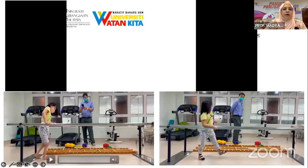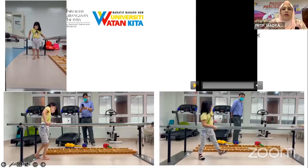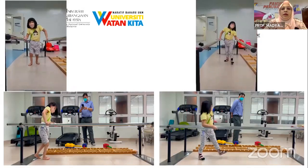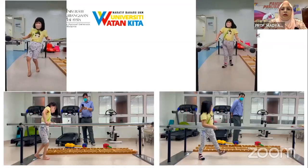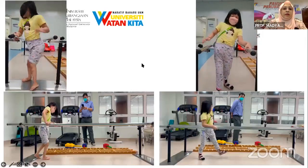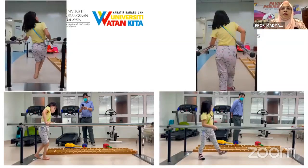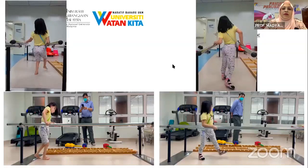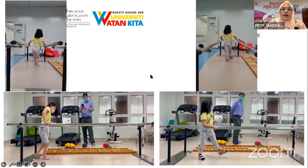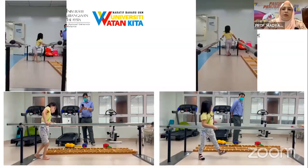Okay, let's look at the video. This is without orthosis. This is with orthosis. What is the difference? When she lands the foot, the foot placement is way better than without orthosis, but she is still struggling to walk because the proximal muscle weakness is very obvious. We can only control the ankle. The gait pattern is a little better, and the speed is faster.